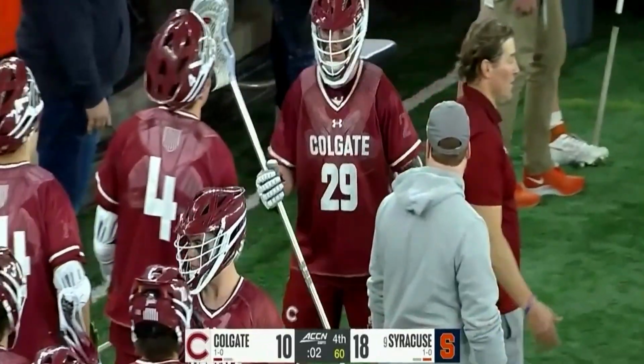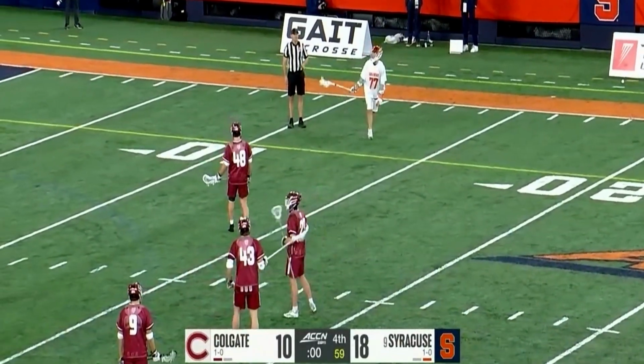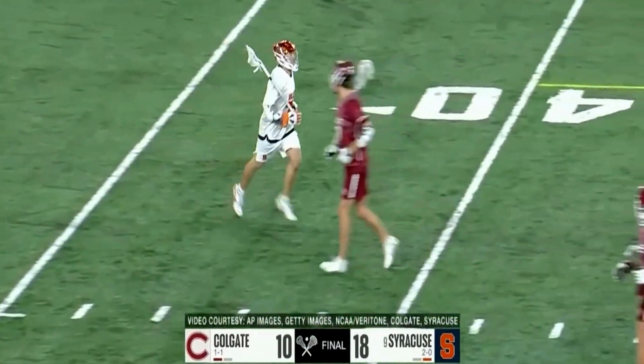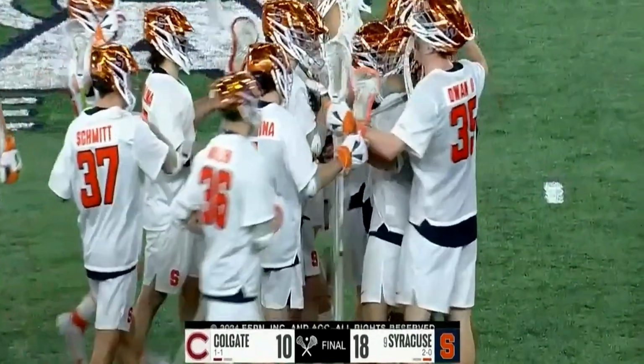Syracuse comes out with the 8-goal win, at times moving up to a 9-goal lead. Owen Hiltz, a hat trick, 3 assists. Joey Spallina ties his career high with 9 points. Syracuse comes out with a massive win, back-to-back W's to open up the season, both of them right here in the Dome.